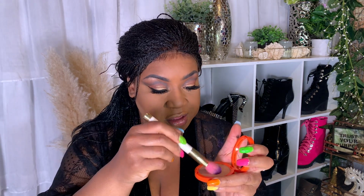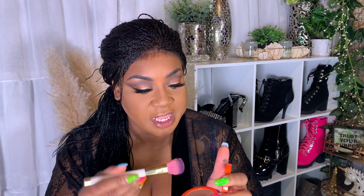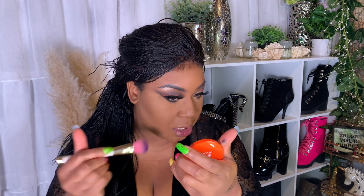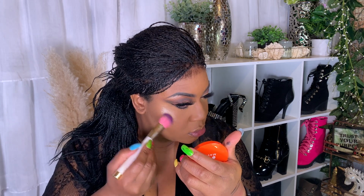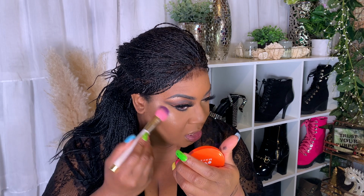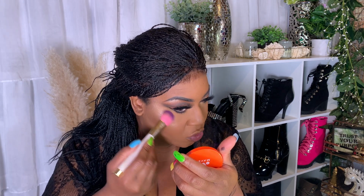So let's see what she does. It's so pretty. It's like a creamy highlighter. Hopefully I like it. It says it's supposed to mimic the oils in your skin as well, so that it gives you like a natural dewy finish, like it's your actual skin glowing. That is just popping. This is giving me more champagne-y gold than actual gold though, because it's sort of light.